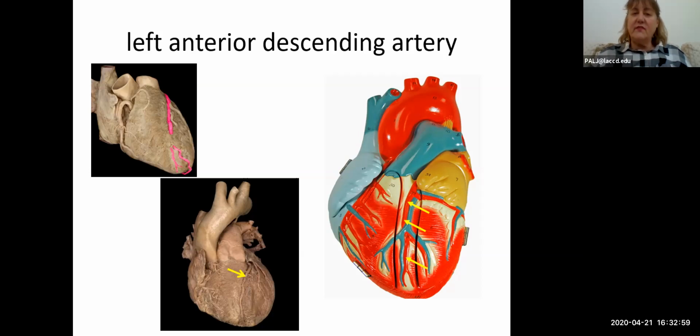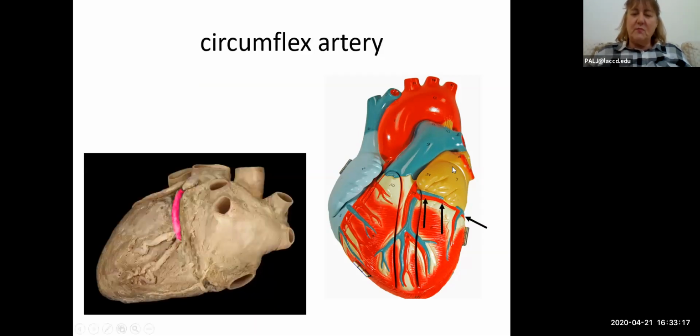In contrast to the left anterior descending artery, the other branch of the left coronary artery takes a left-hand turn and goes across an almost transverse plane because it is traveling between the left atrium up above it and the left ventricle down below it. And this artery supplies the front surface of the heart, and then on the posterior surface goes and supplies all of the posterior left heart muscle as well. It's going around in a circumference on the left side of the heart. And so this artery is called the circumflex artery.